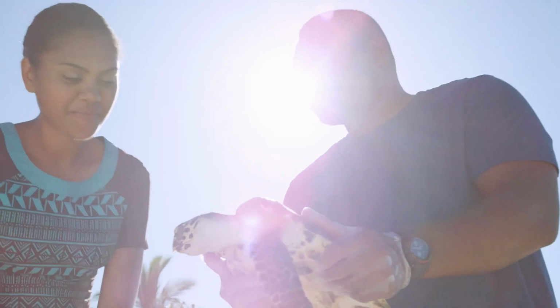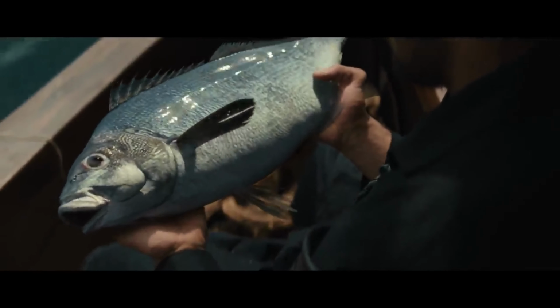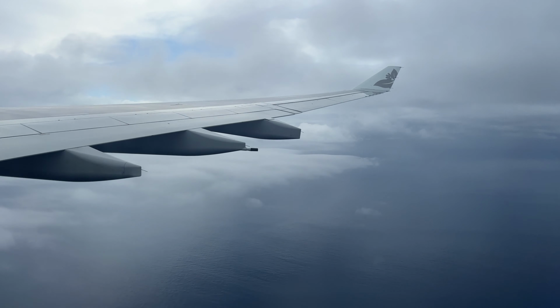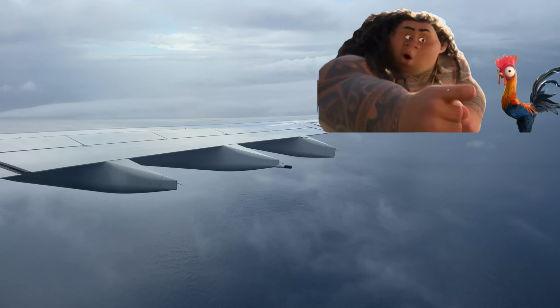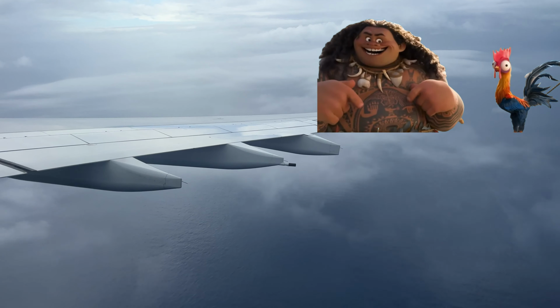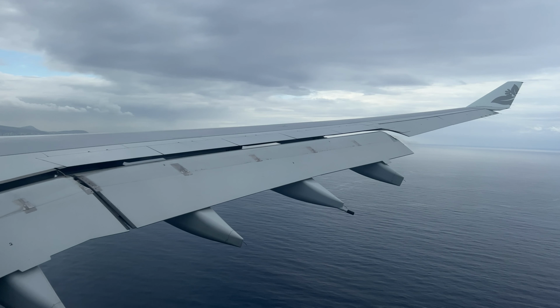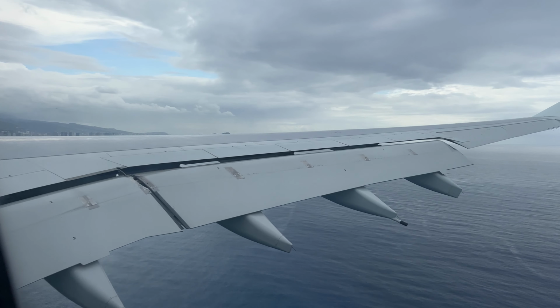Fiji Airways' safety video was themed around protecting nature, as was Air New Zealand's. I wonder if they're all related somehow. Then it was time for landing. I squinted to see if I could make out Maui in the distance, but I'm not quite sure. We landed from the west.